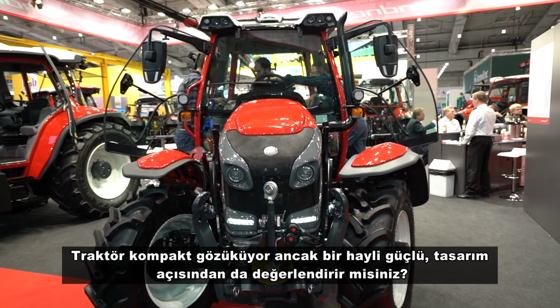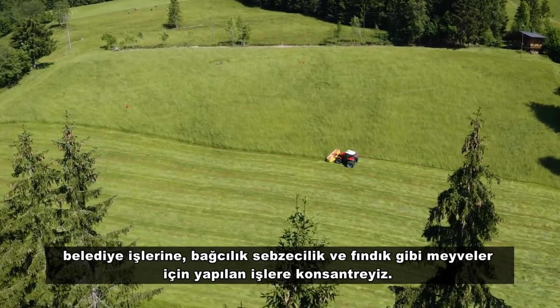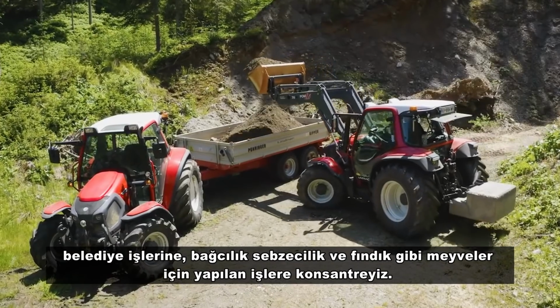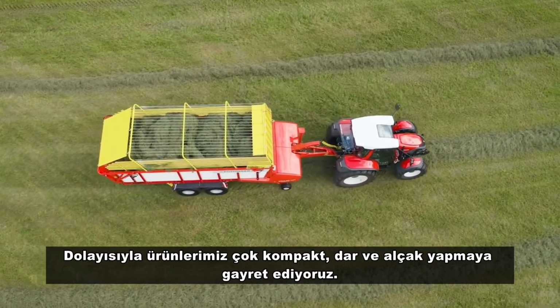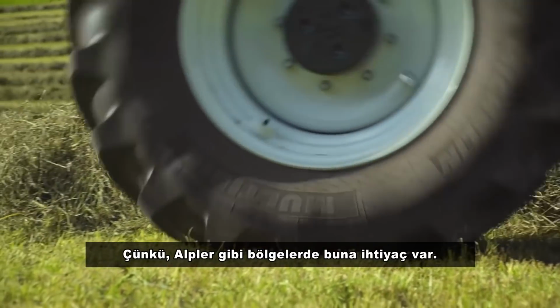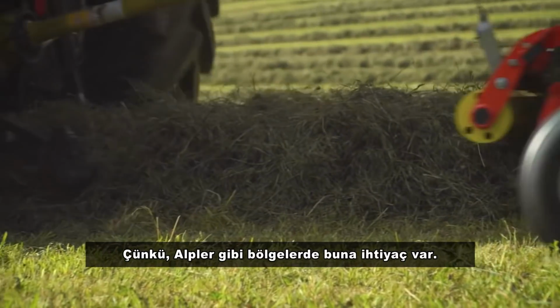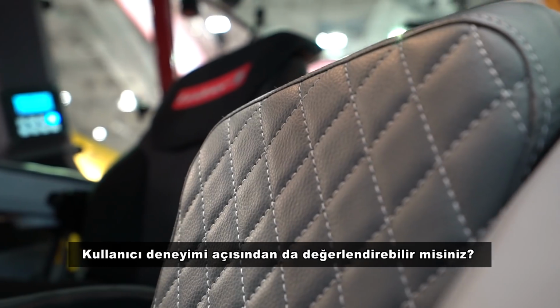Could you evaluate it in terms of design? Yeah, the compactness is one of our specialties. We are a niche manufacturer and we concentrate on grassland farming, on very steep hills, on municipal service, and on plantations like hops, wine, fruits, vegetables and nuts. So we try to make our vehicles very compact, very narrow, very low, because we need this for the Alpine regions. And we discovered that a very powerful but small, high quality tractor is also appreciated in other markets.